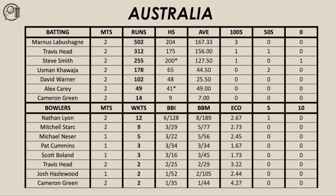In particular, the top order scoring runs, which is a good sign, obviously. The middle order not really having much of a hit throughout this series. Cameron Green and Alex Carey only had 2 innings in this series with the bat, and that was in the second Test in Adelaide. Whereas in the first Test, it was pretty much Labuschagne, Head, Smith, Khawaja, and David Warner who did all the work. So that's good signs for Australia that the top order is building partnerships, setting the foundation for the team to really cash in and get big scores.